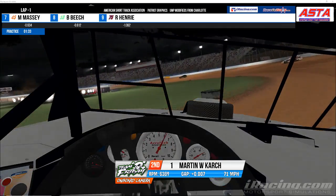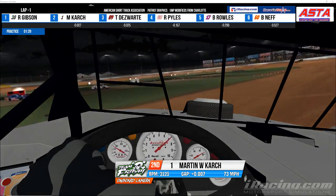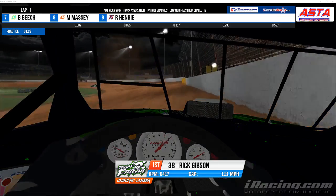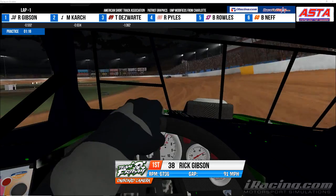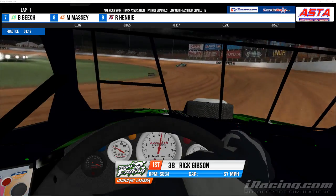Take a look at the 38 of Mr. Rick Gibson here. Rick, quickest so far in 38 machine, 16.440. That's his best lap. His last lap, a 17.406 second effort. The racetrack may be going away just a little bit.